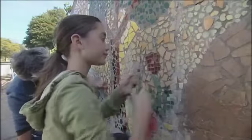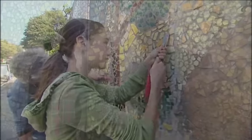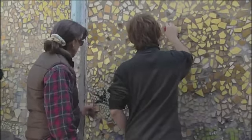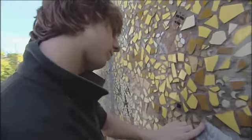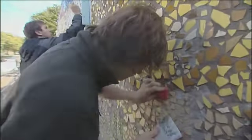I suggested a mosaic tile mural because the problem was tagging. With the mosaic tile, you can just wipe it off with paint thinner or whatever. It's very easy to remove. It doesn't stick to the glazed tile. And so we wrote a proposal to the Friends of the Park to get funding. Hopefully we'll fill the entire tunnel.